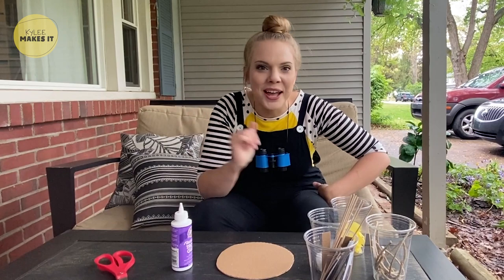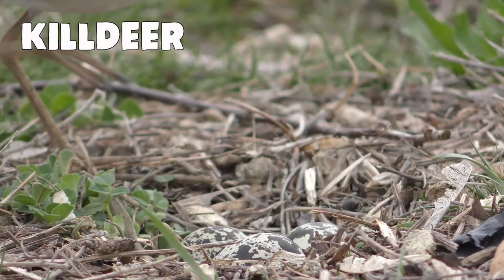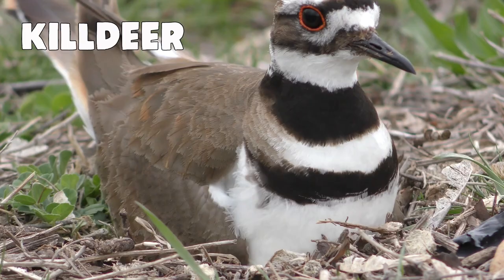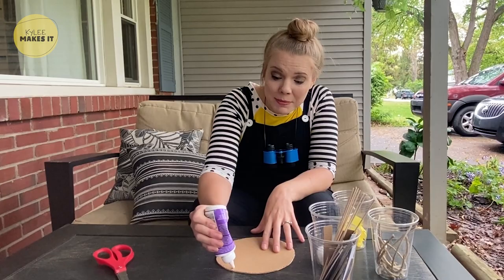Birds make all kinds of different nests depending on what kind of bird they are. Some just dig a hole in the ground and that's their nest. Some put their babies in the hole of a tree.